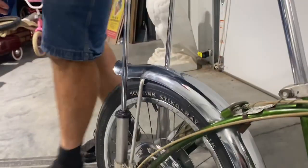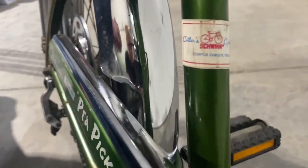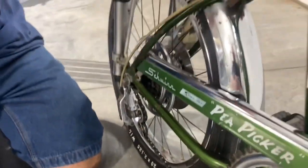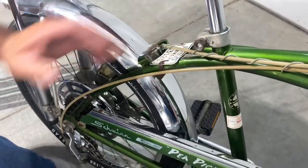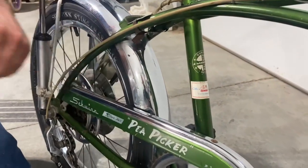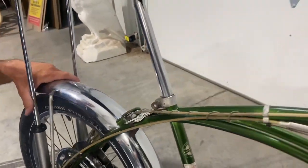Now, down at the bottom of that, it says Corpus Christi, Texas. From Cutler's Schwinn, Corpus Christi, Texas. So I'm going to assume this CC Tex is a Corpus Christi, Texas license plate. And that might be the original plate for this bike. Obviously, we've still got the dealer sticker on here. It is a Schwinn dealer sticker. So I would assume that's all correct. So we've already checked this thing out. We've looked the bike over.